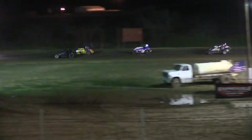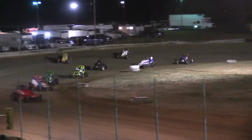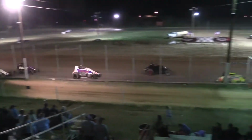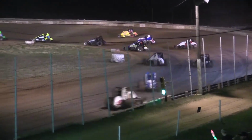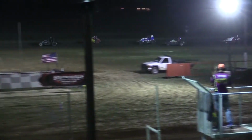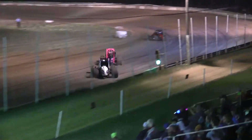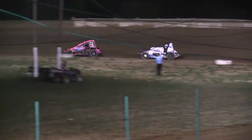Out to about a 3-car length advantage over Michelle Melton and the 15B of Quentin Vincent. Vincent looking to try to take away the number 2 spot from Michelle Melton in the 21 car, as they hug the bottom single file down into turn 1.